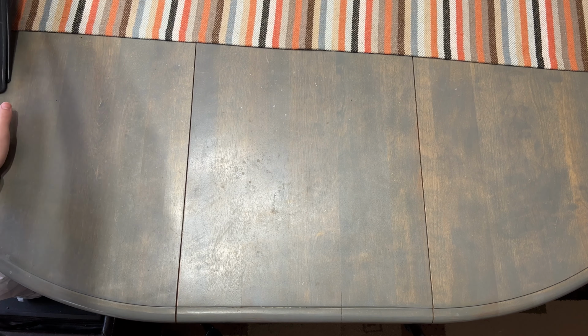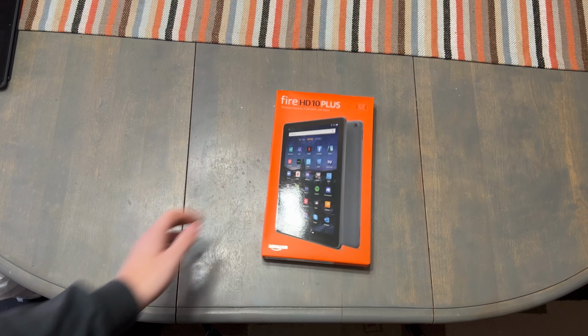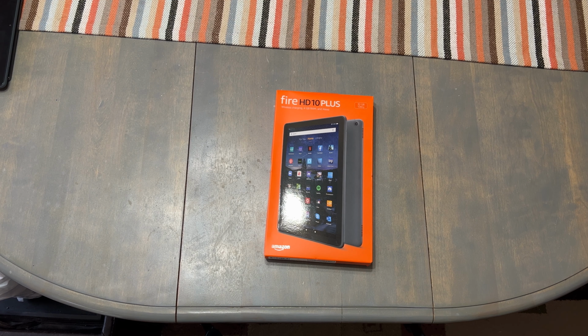I bought something that I probably shouldn't have, and now I'm going to make a video on it to try and justify the purchase. This stupid thing, the Fire HD 10 Plus. I know it's so exciting to see a $100 Android tablet on my table, but this thing sucks. It's just straight up bad.